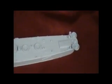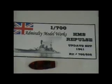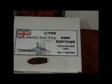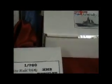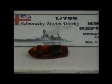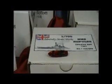We also have a 1/700 scale Repulse set to update the Tamiya 1/700 scale cruiser, battle cruiser, to the 1941 refit. Also on there, you will notice a small red ship's boat, and that will be for the 1/350th Repulse upgrade set. That is the master for it, and it's made out of a rapid prototype material.